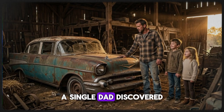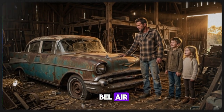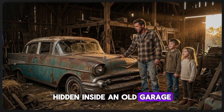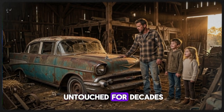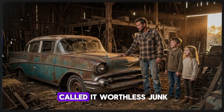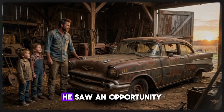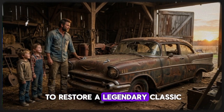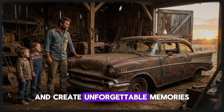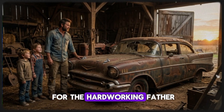A single dad discovered a forgotten 1957 Chevrolet Bel Air hidden inside an old garage where it had remained untouched for decades. Most people laughed at the rusted vehicle and called it worthless junk. Instead of seeing scrap metal, he saw an opportunity to restore a legendary classic and create unforgettable memories with his children.